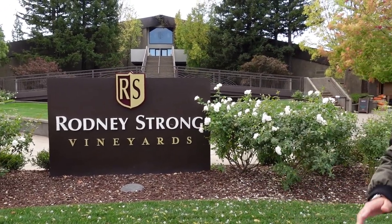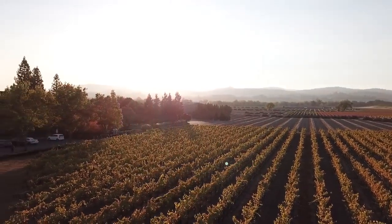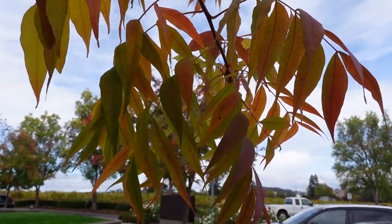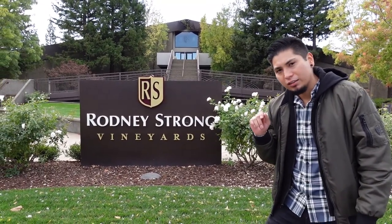Guys, here we are. We've arrived to Rodney Strong Winery, and let me tell you this, it is something else here. We're right next to the vineyards. The leaves are changing color. It's autumn right now. Luckily, it's not raining on us. Right behind us is what I believe is the tasting room.